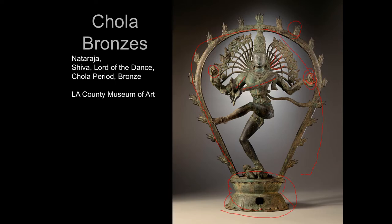The foot comes up, representing his movement, his turn. And the hands come together into this mudra, which represents this turn. If you could see a person dancing this with the sash and the hair, you'd get a sense of it. This is all about communicating energy and spontaneity and quickness. And he stands on a dwarf. Remember, this is Apasmara or Mara.